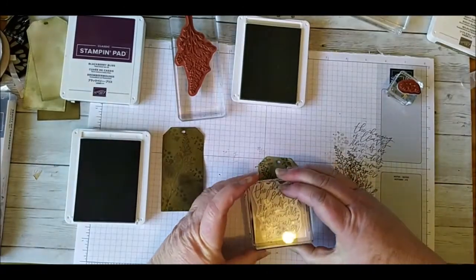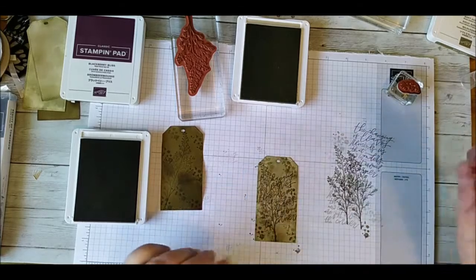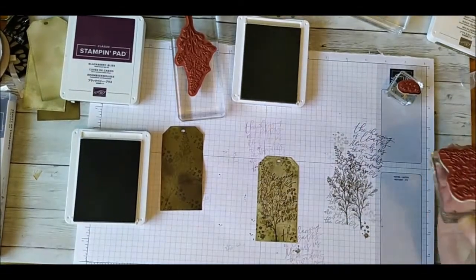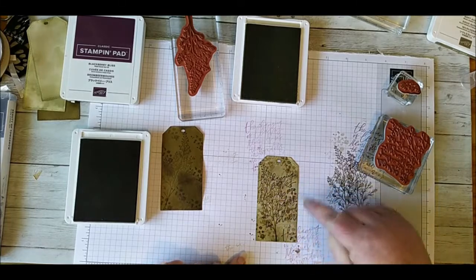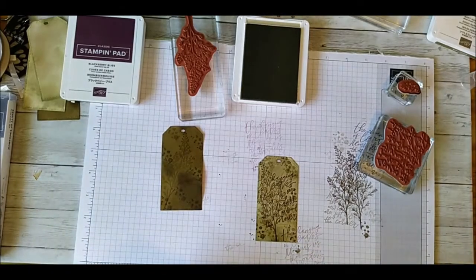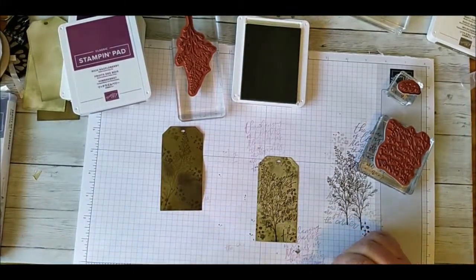So again, I'm just going to stamp that on top and just do a little bit of maybe second generation, third generation up there. So I'm not worrying about the stamp actually fitting within that area, because it's really just to give it a bit of texture and add a bit of antiqueness to it, because it's not really the sentiment that I'm using.